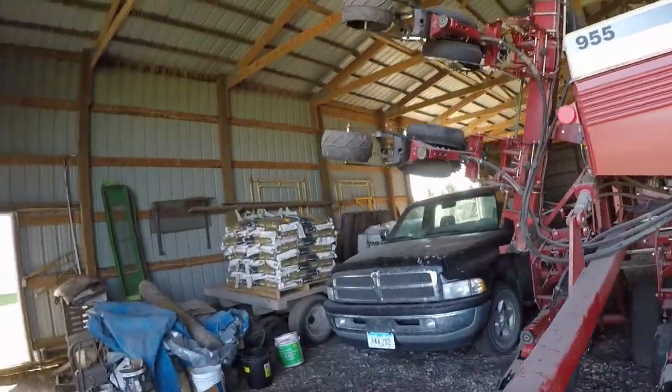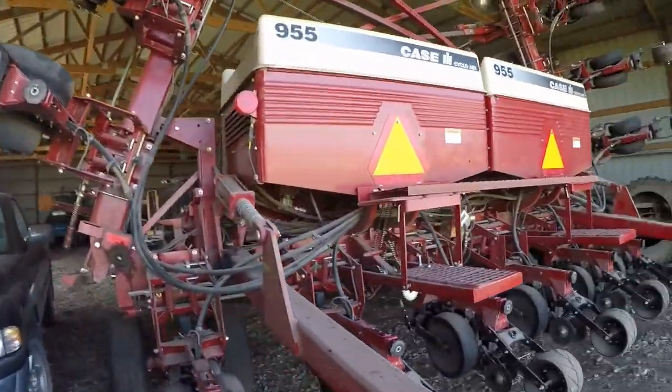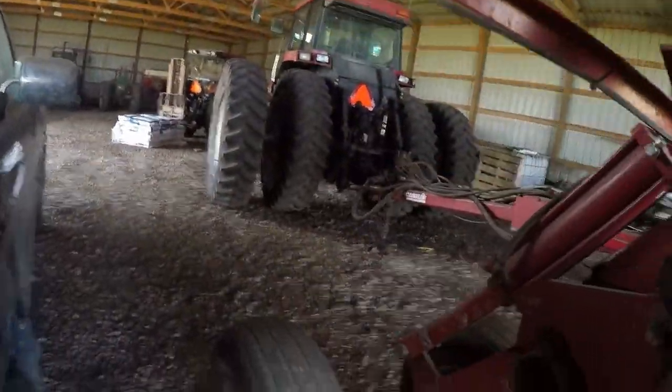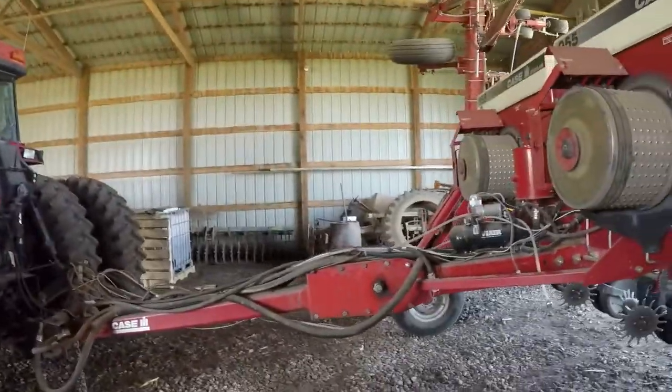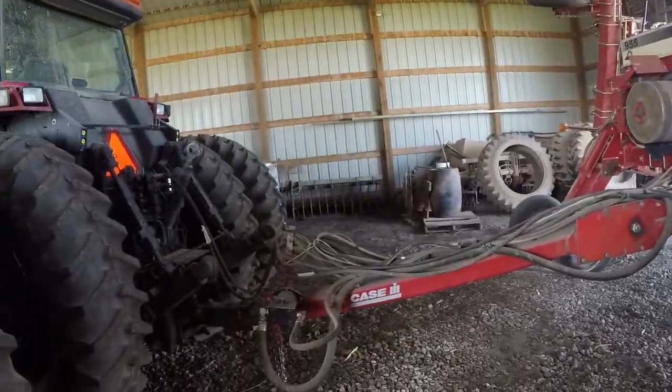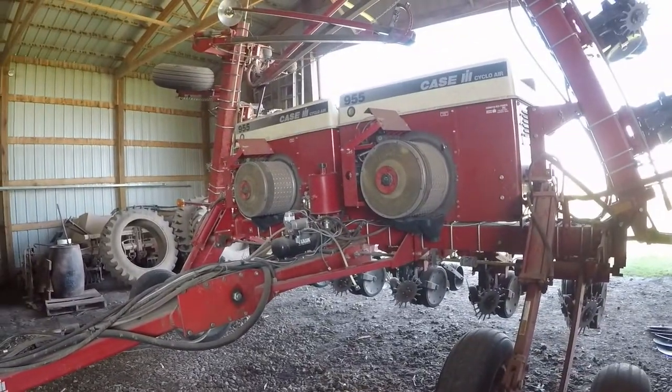Dad's taking the second load to the ethanol plant, and I don't know if he'll be able to get a third one in today or not. Probably load the truck again, but he may not need my help for that. So I'm going to pull this around and have a few other things to work on the planter.